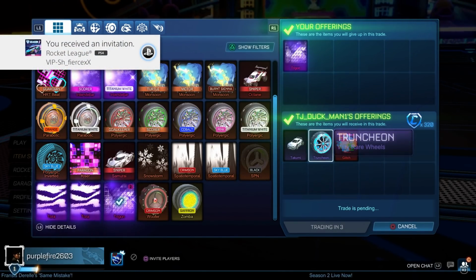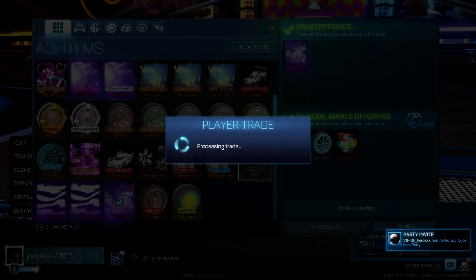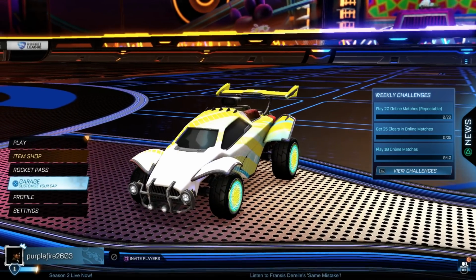I managed to get him up to 320, 2 non-crate very rares, and a glitch. That glitch wasn't non-crate, it was just a glitch. Not complaining, but the 2 non-crate very rares are very nice to see. Definitely item overpay for a Trigon.